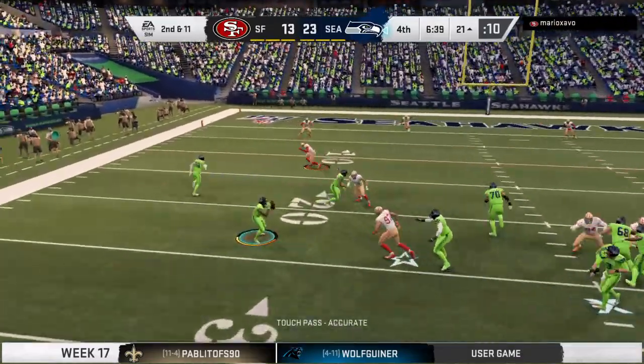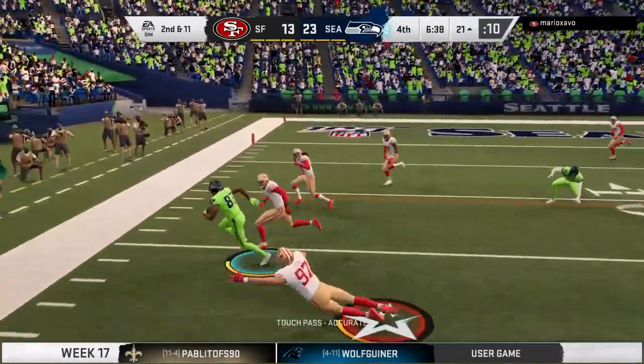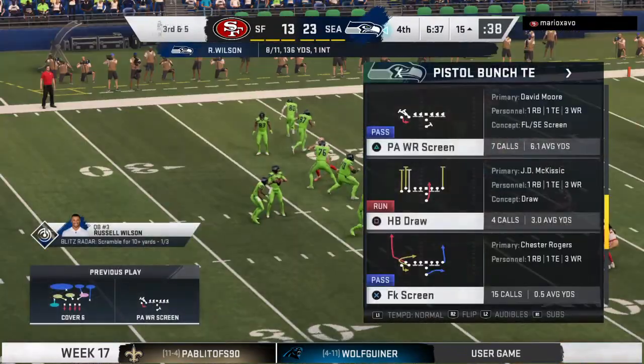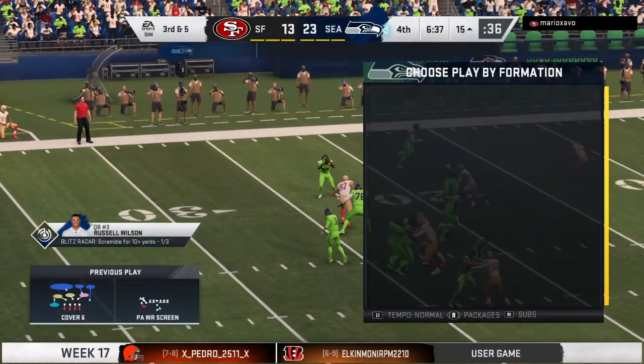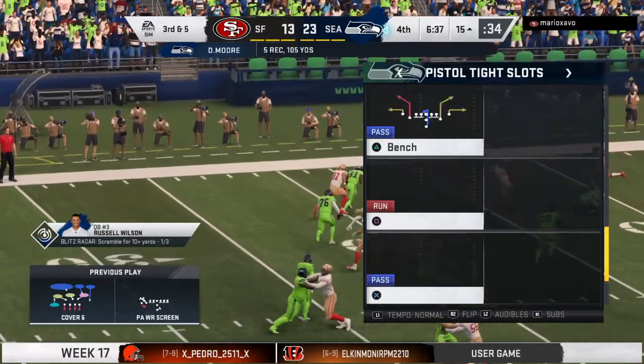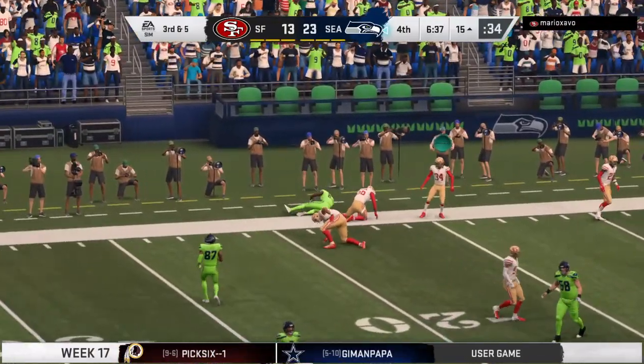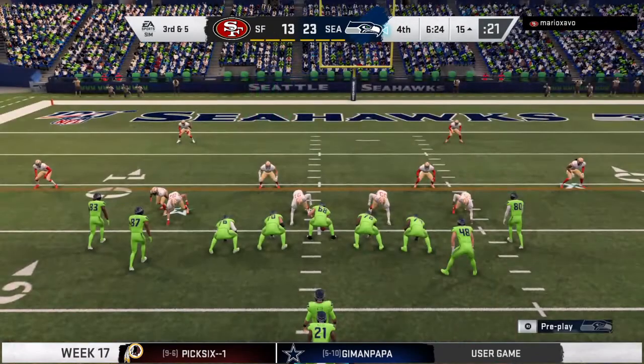Now they'll throw it with Wilson, and he's got the hook up to Moore. 6 yards is the pickup, and that'll lead to a 3rd down. Another nice pickup through the air, and I think a lot of people might expect him to run the ball in this situation, Brandon, but with this lead, they're electing to throw the football.